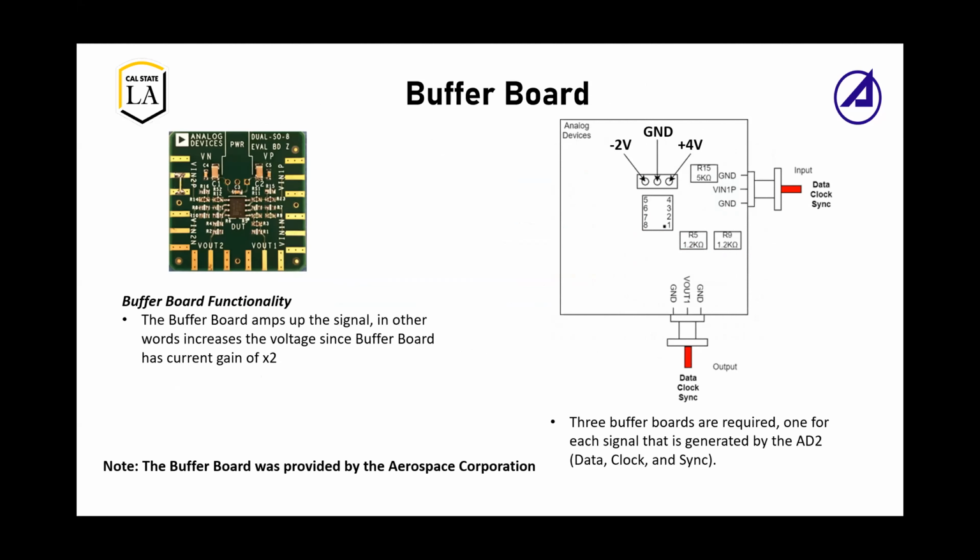Now that we have considered transmission lines and impedance matching, let's talk about the buffer board and why it is necessary for driving signals. For our application, the DAC needed to be at least 10 feet away to prevent radiation exposure to other nearby electronics devices. The DAC also needs 3.3 volts to operate, but when the DAC is 10 feet away, there is a voltage drop across that line. Therefore, we need 3 buffer boards to supply enough voltage to drive all 3 digital signals down the 10 feet of coaxial cable. Next slide.